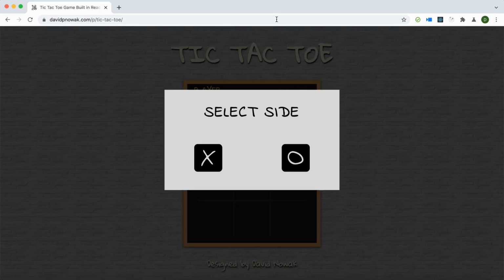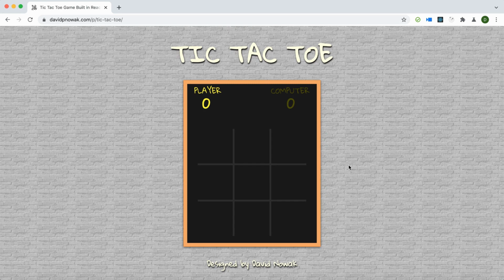We are taken to the game, and the first thing that you see is a pop-up which prompts us to select a side. We can choose O or X, but I'm going to go ahead with X. And this is the game board. You'll see that we are the player. This is 1 versus 1, and we are playing against the computer.